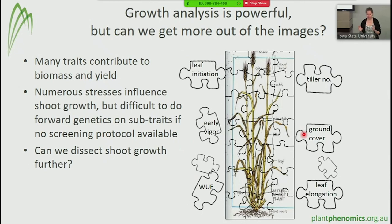So we've seen that growth analysis and just measuring the whole shoot over time is really powerful and can give us a lot of information. But the question is, can we get more out of it? Rather than treating the shoot as one object, if we look at individual leaves, can we get more information?